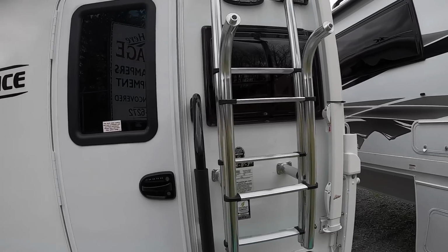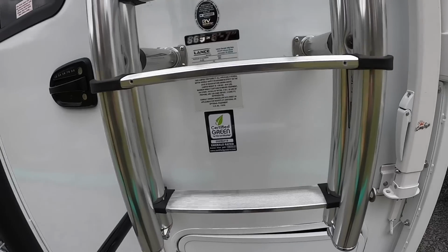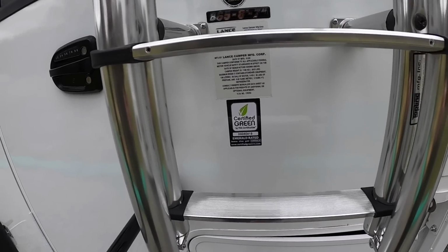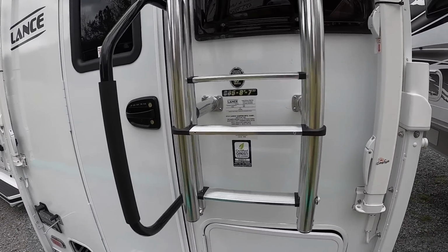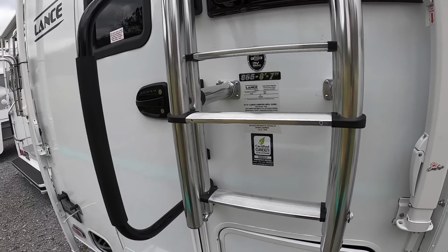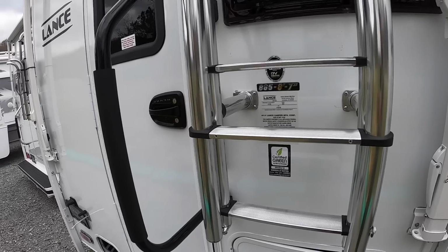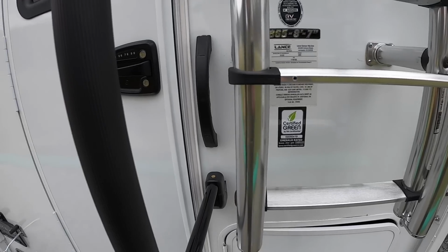This one is 4 seasons certified, although we don't have the sticker. The sticker doesn't mean it's 4 seasons. These campers right here have the heated basements, which if you're running the furnace on low or running the furnace at all, it's going to supply heat to the basement, heat all your holding tanks, water lines, all that good stuff.